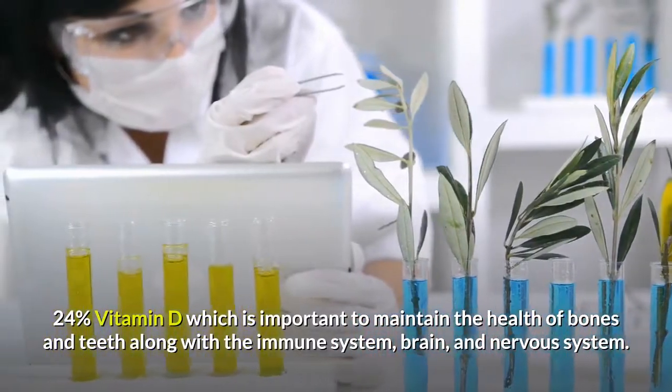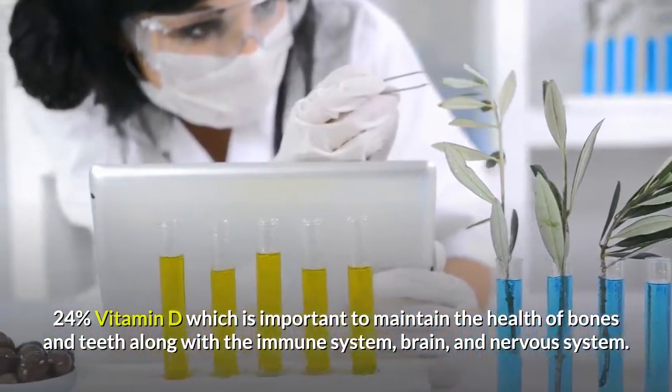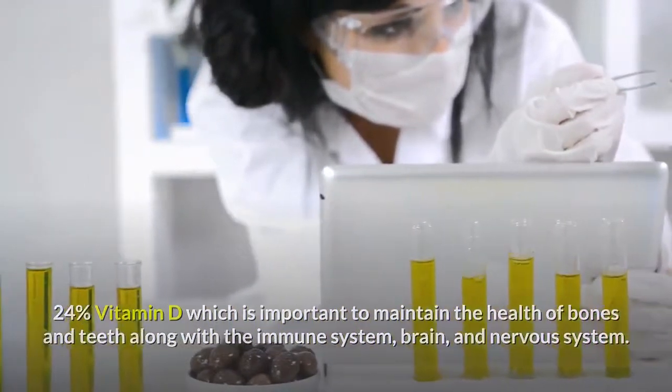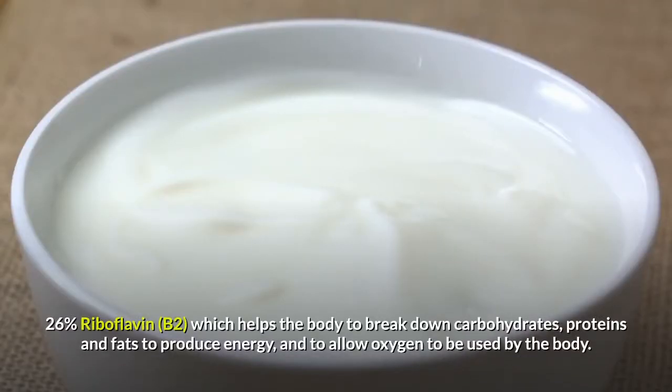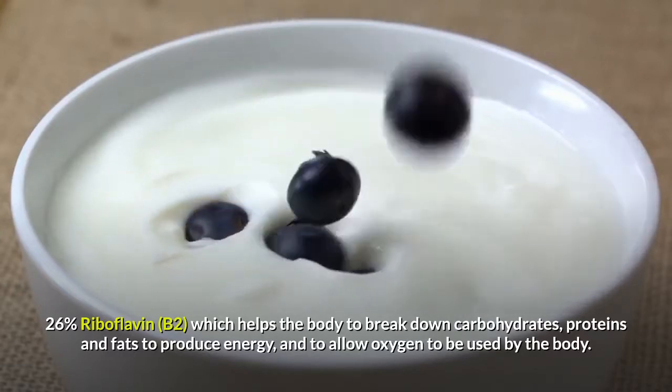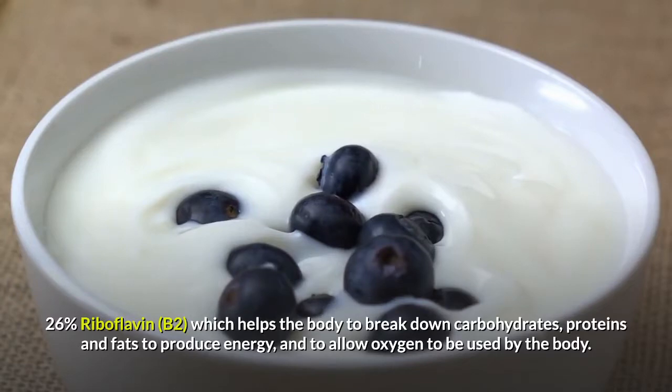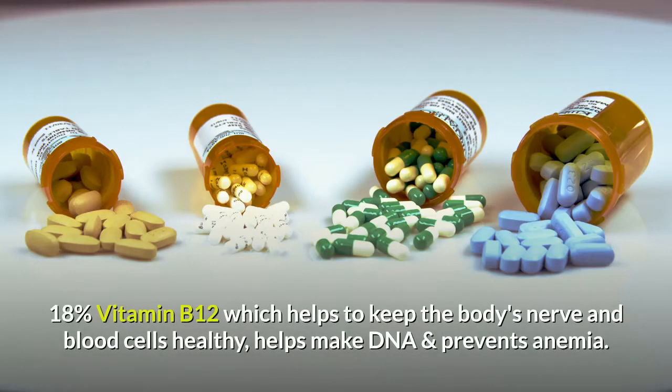24% vitamin D, which is important to maintain the health of bones and teeth along with the immune system, brain, and nervous system. 26% riboflavin B2, which helps the body to break down carbohydrates, proteins and fats to produce energy, and to allow oxygen to be used by the body. 18% vitamin B12, which helps to keep the body's nerve and blood cells healthy, helps make DNA and prevents anemia.